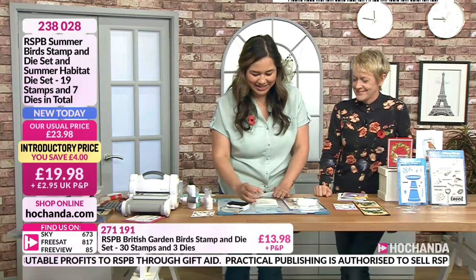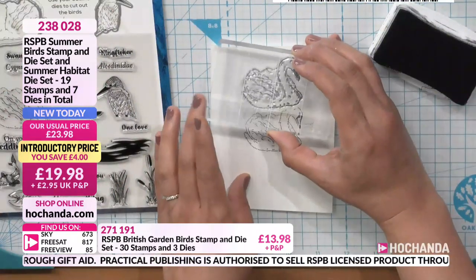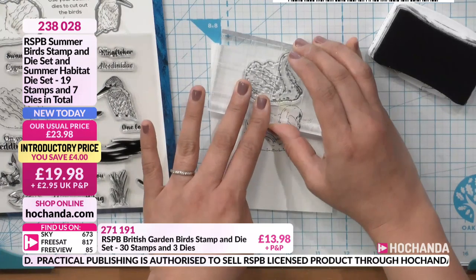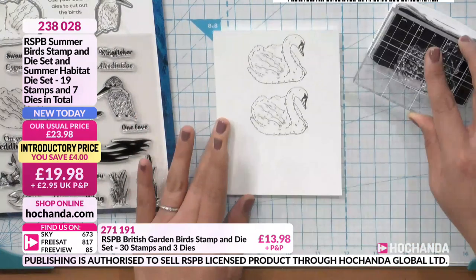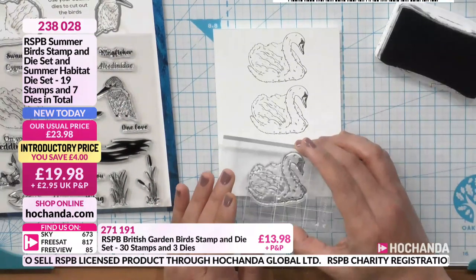I'm sure she stumbled upon it at some point. Right, you don't. So we're just going to keep stamping our swan. And if it goes off of the edge, that's okay. I'm going for like a repeated stamping effect. It's a lovely image, isn't it? It's very elegant. Pretty.